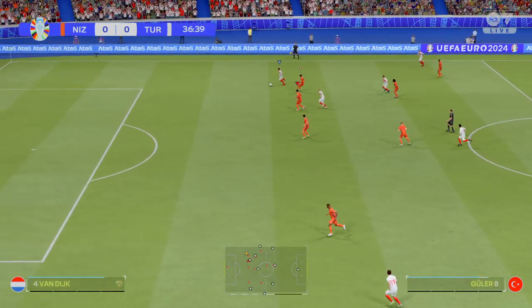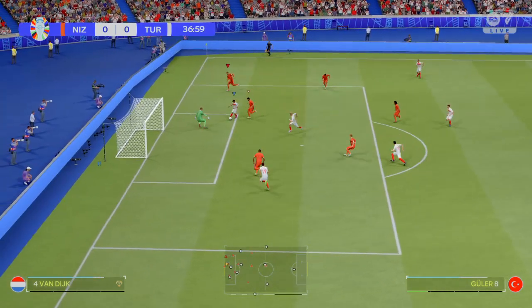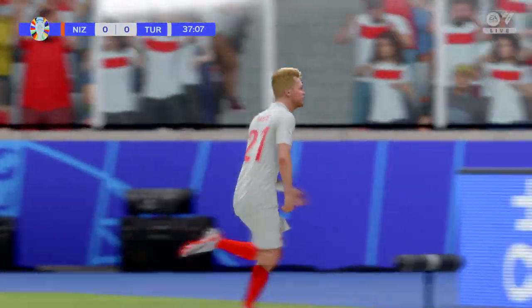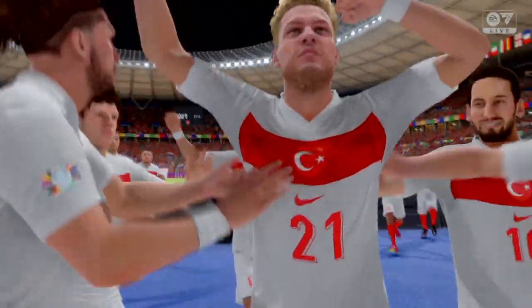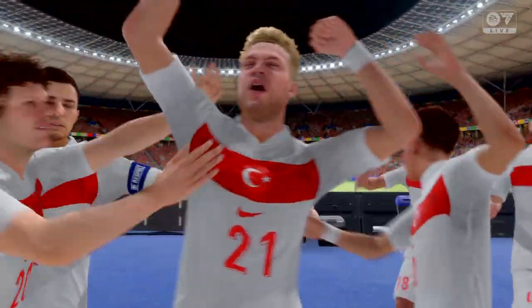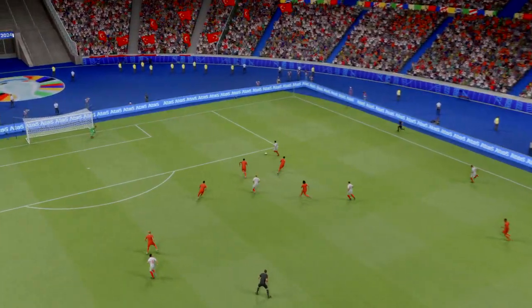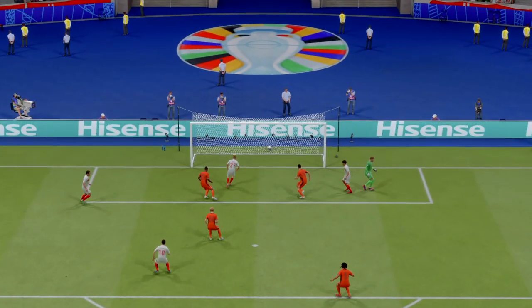Yilmaz. An awful lot of green space to run into. To take the lead. And surely. And a goal it is. The keeper really not part of the equation. Well, just look at the defending here. They've made it so easy for him in the end. That's just not good enough.